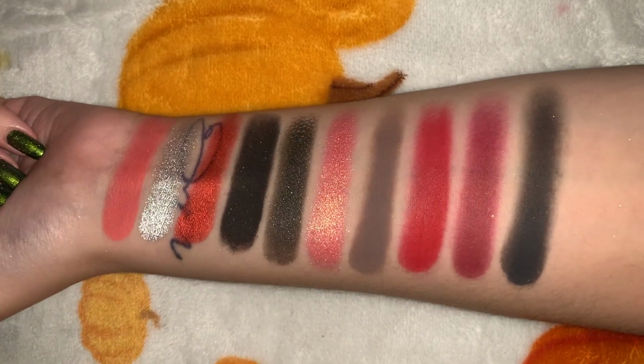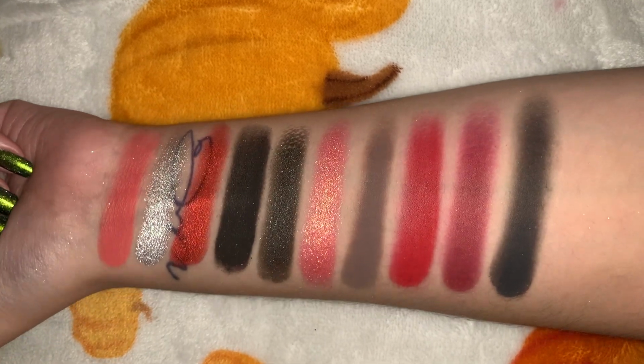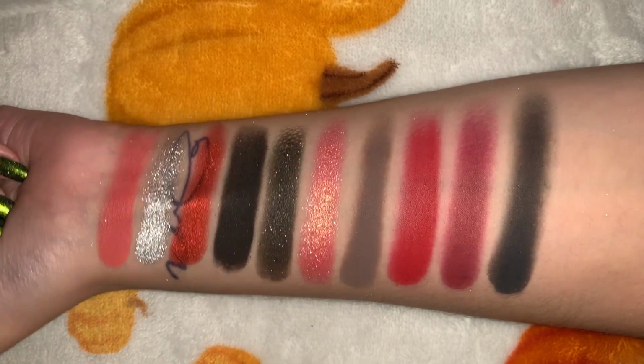The color story features an array of deep maroons, sultry burgundies, alongside haunting grays and a true black. Each shade has been designed to blend seamlessly and deliver intense color payoff for a truly captivating look. This palette gives you the perfect shades to craft wickedly enchanting looks. Let your creativity flow into the dark side.